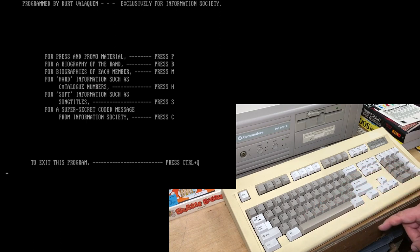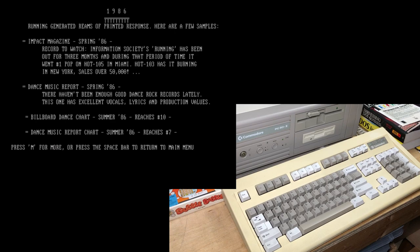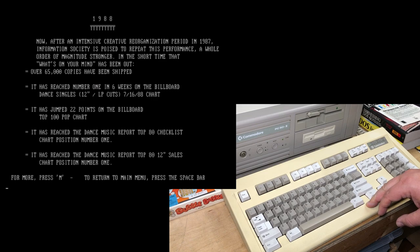Well, this is hard to choose. Okay, well, let's just look a little bit. P for press, 1986, Running generated reams of printed response. Here are a few samples. Impact magazine from spring 1986. Their song reached the Billboard dance chart. 1988, now after intensive creative reorganization period in 1987, Information Society is poised to repeat this performance, a whole order of magnitude stronger. Okay, so that What's On Your Mind song, that is their biggest hit.